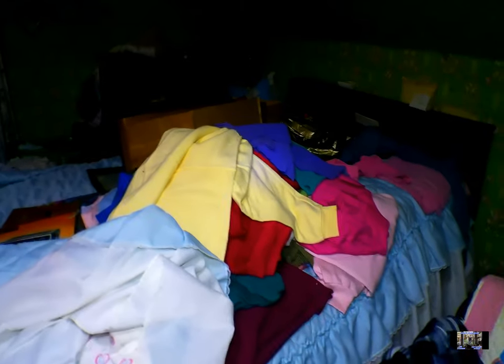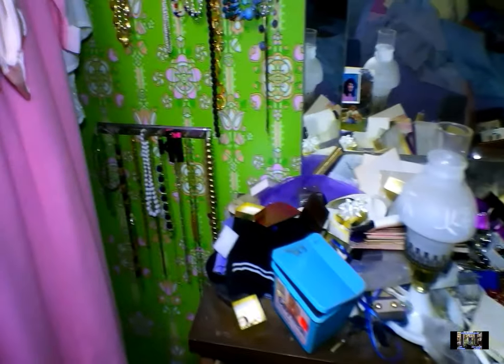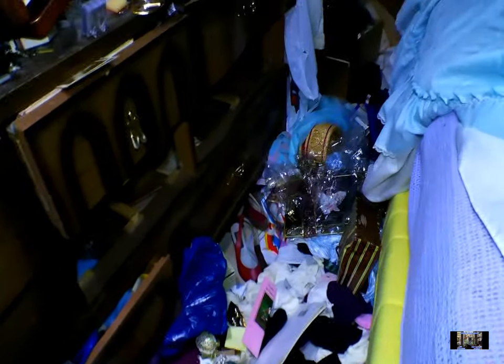This beautiful wallpaper too. Files. See, the bed's covered with clothes. And then over here, look at all this. Those on the wall, with their clothes hanging on the door. And shoes, jewelry all over the floor. Sorry for all the stuff that I'm going to be breaking.